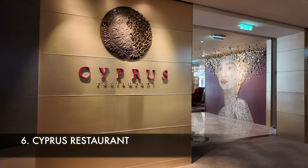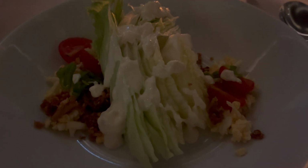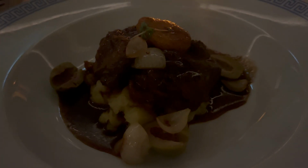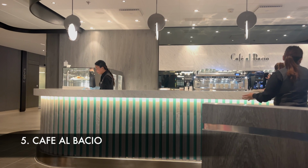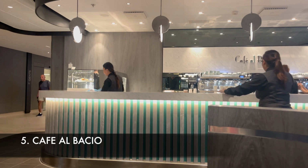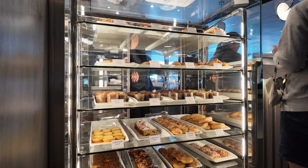Number 6 is the Cyprus main dining restaurant. Another dimly lit restaurant, but there were a few standout dishes here, like the meze, the slow-cooked short rib, and the Greek dessert that I can't pronounce. At number 5 is Cafe El Baccio. This is a quick and easy option to grab some tasty snacks, and the food changes throughout the day.